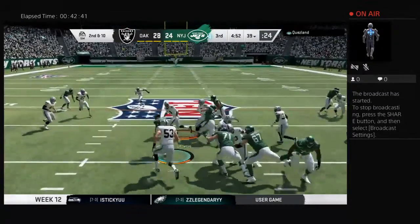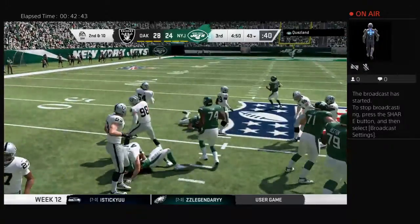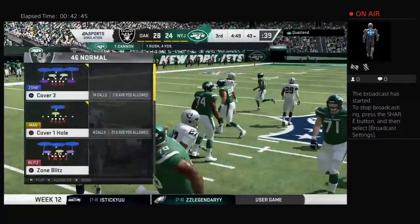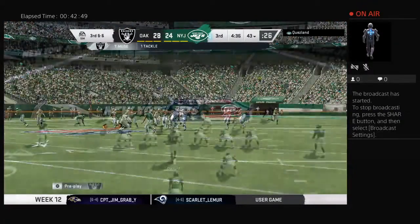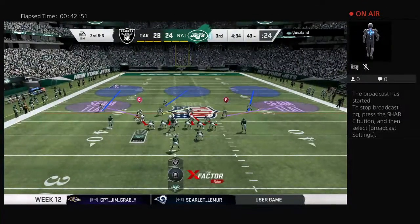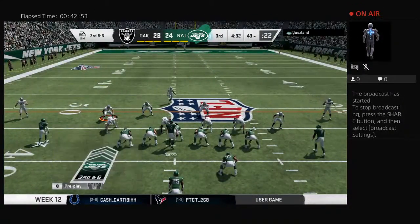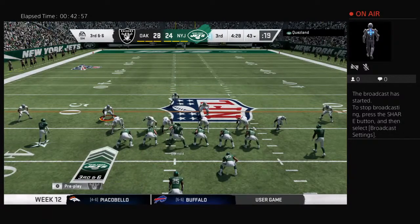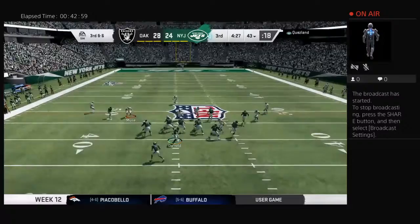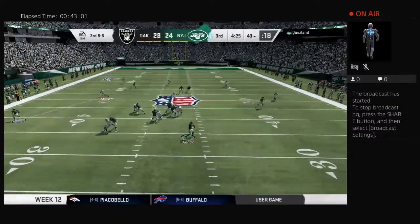A 1st carry for Trenton Cannon. And he's across the 40, 3 extra yards to the 43. Call it a gain of 4, and it'll leave him with a 3rd down and 6 to go. It's a gain of 4. Brings up 3rd and 6. Throwing here on 3rd down, Darnold.